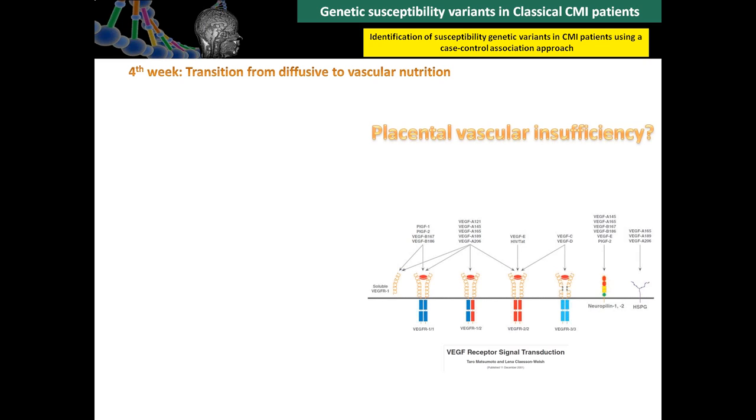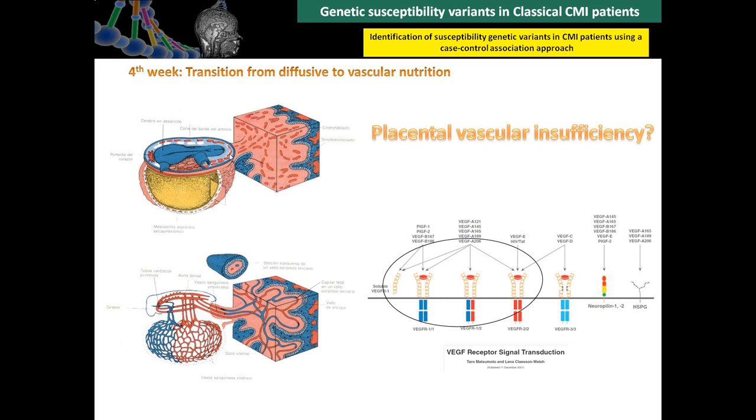And finally, just to mention that in recent, unpublished work, Marin Padilla suggested that maybe there could be a placental vascular insufficiency at the time of the origin of Chiari malformation, and if we were finding familial cases, it might make sense to look into molecules involved in the transition from diffusive nutrition in the second and third week of embryonic life towards a vascular type of nutrition, and maybe something going wrong in that transition might originate an insufficiency of the paraxial mesoderm. So we also examined variants in those genes, mostly of the VEGF family.